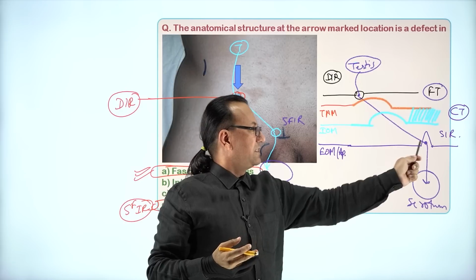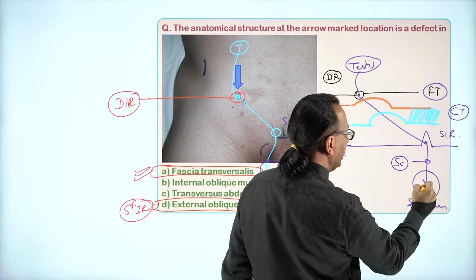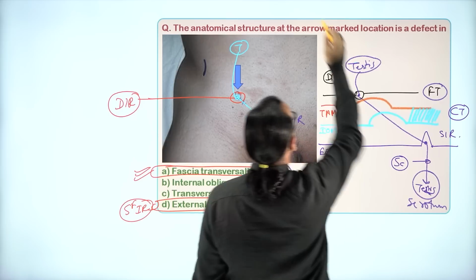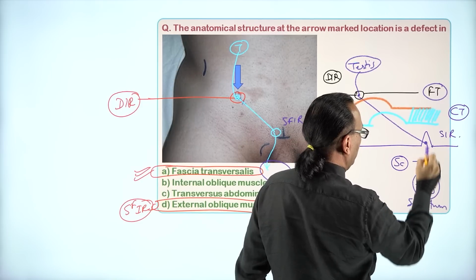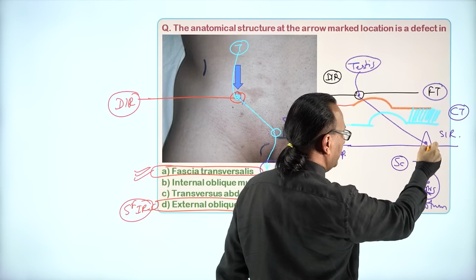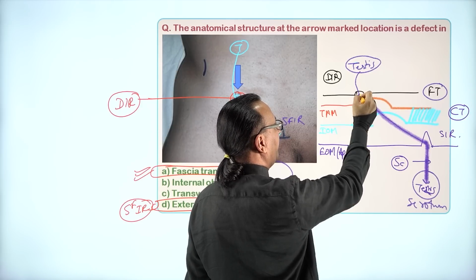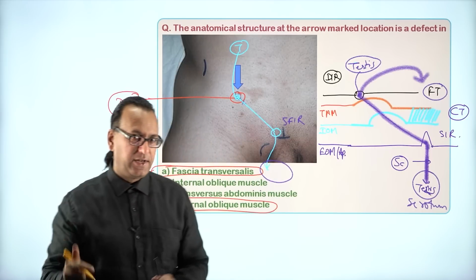This testis path is then followed by the spermatic cord. This is the spermatic cord because, if this is the testis, then the testis will be sending sperms back into the urethra. And as the testis is sending the sperms back, you will see that the sperms are running in the ductus deferens, which is a content of the spermatic cord. The spermatic cord is passing through the superficial inguinal ring, inguinal canal, having a roof of internal oblique, transversus abdominis, and then the defect in the fascia transversalis, and then goes into the urethra for ejaculation.